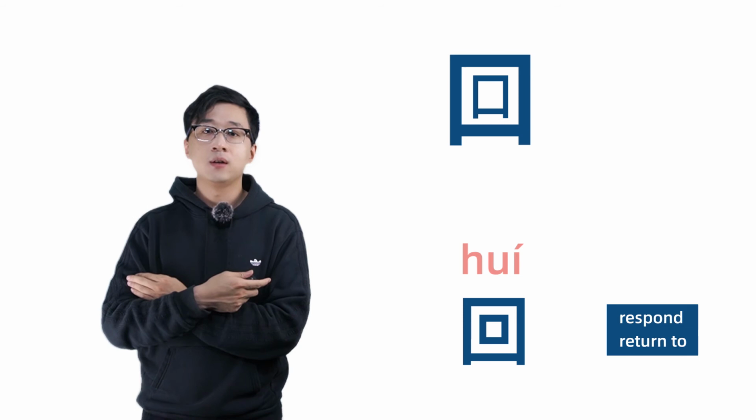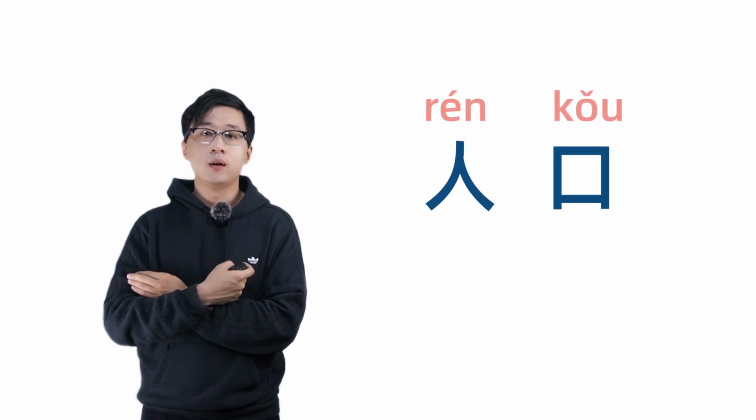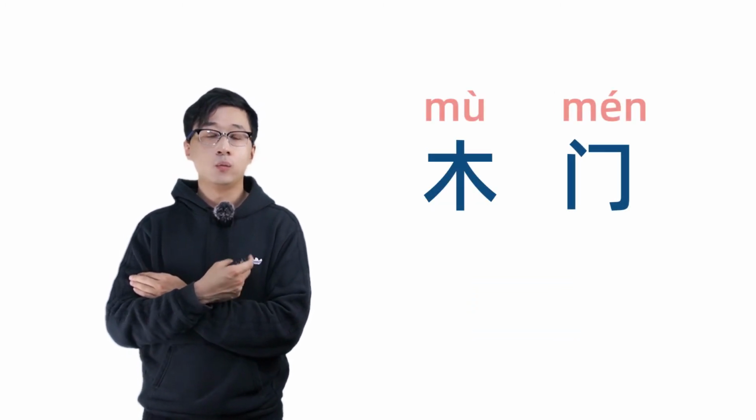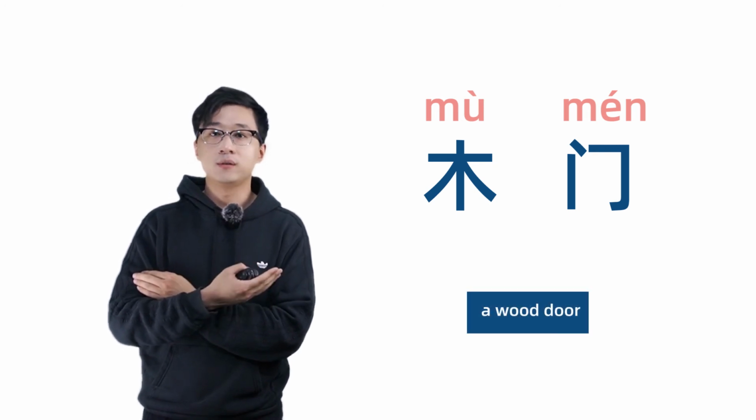回, a mouth within a mouth. That's to suggest when you say something and another responds to you, two mouths converse back and forth. So 回 means to respond or to return to. 人口, a person and a mouth. That's counting the number of people. It means population. 木门, wood and door. Very simple. A wood door, a door made of wood. 木门.